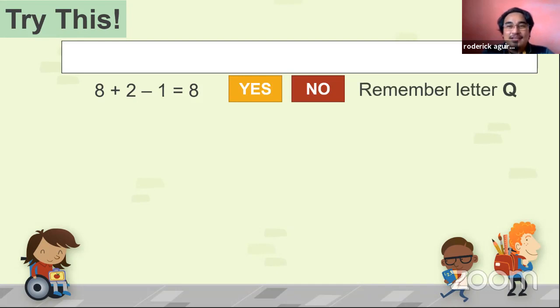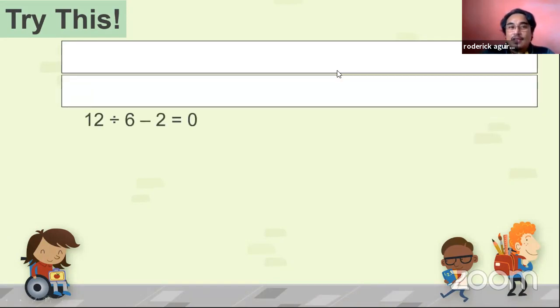Then remember letter Q. Let's proceed to the third equation. 12 divided by 6 minus 2 equals 0. Is this equation correct or incorrect? Yes or no?